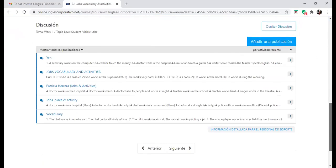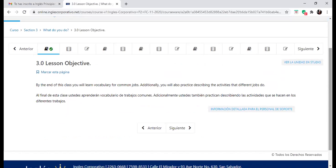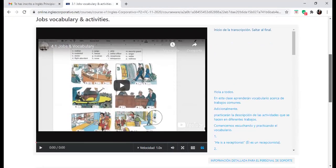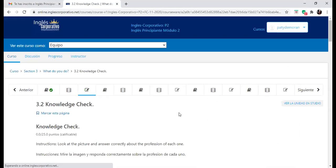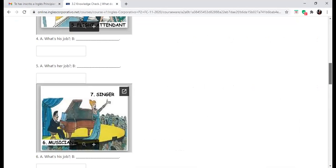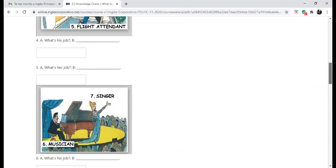So in this section 3, it says, by the end of this class, you will learn vocabulary for common jobs. Additionally, you will also practice describing the activities that different jobs do. Les voy a poner un ratito mute, chicos, para que nos podamos escuchar. Y después ustedes lo pueden quitar. Okay, here you have a video that says jobs, vocabulary, and activities. So I recommend you to watch it, to listen, because it will improve your listening and pronunciation. We will have a knowledge check, but in this case, I want you to expand the view. Para hacer este knowledge check, tenemos que expandir el dibujo, ¿verdad?